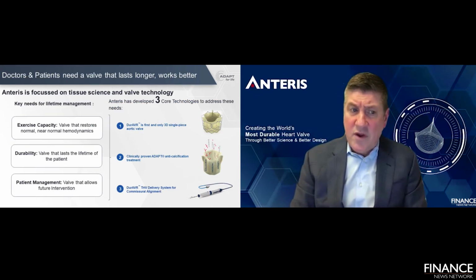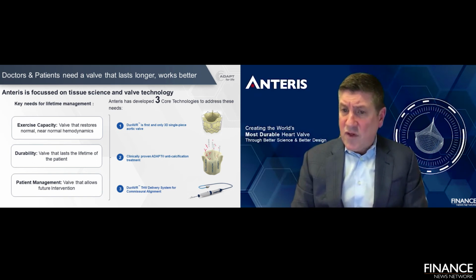So when you tie up these three technologies, you've got the first 3D single-piece valve. That's giving normal blood flows at the moment, which means exercise capacity is going to be better for patients, the younger patients who are still playing golf and who are active. We've got the anti-calcification treatment ADAPT, which is the only one proven over 10 years in humans, published, and has zero DNA on the scaffold. So we know why it's different. So that durability component is quite high and proven for us. And of course, a delivery system that I think is also quite novel and unique.